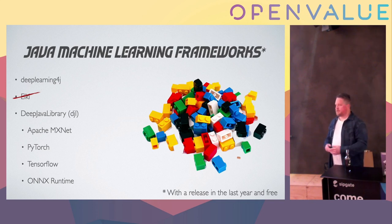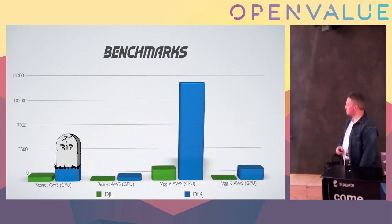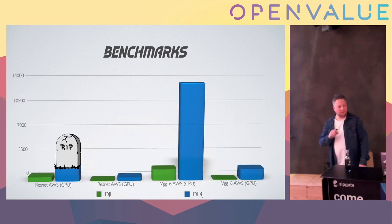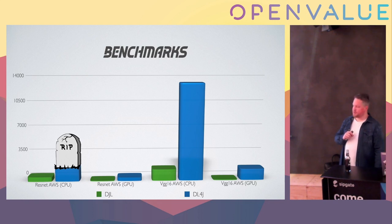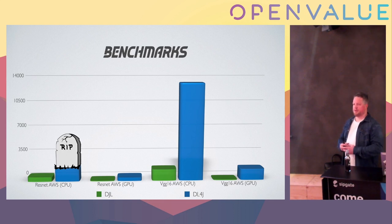But, like I said, I started with Deeplearning4J. DJL came across maybe a year and a half ago or something like that, so I wanted to see what the difference was. So I did some benchmarking. On the blue side is Deeplearning4J, sorry, and the green one is the DJL library. I tried to do some benchmarking on an Azure machine with a GPU in it.